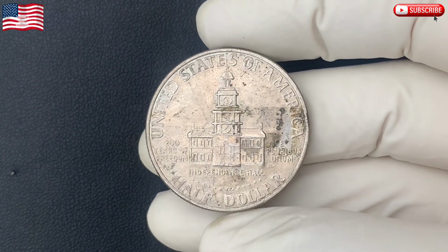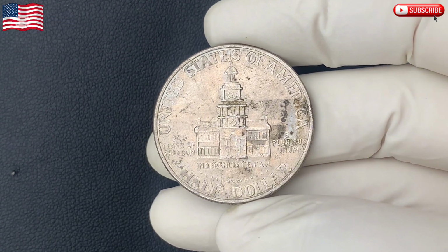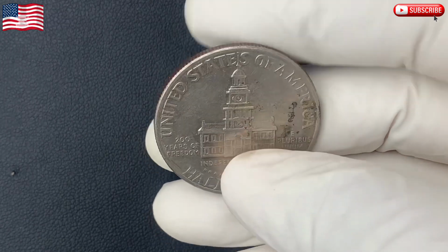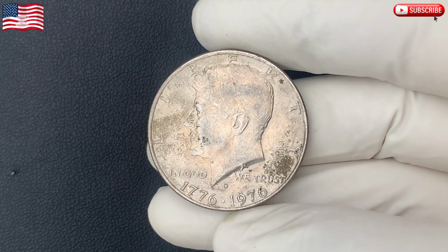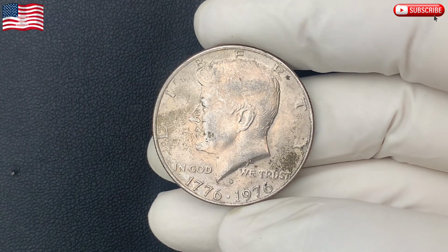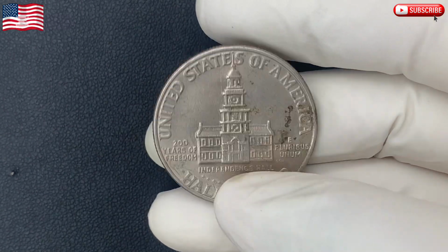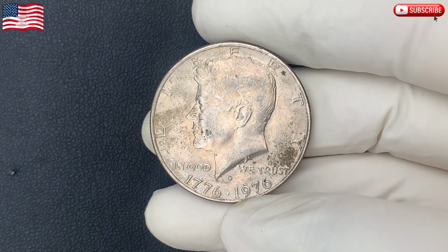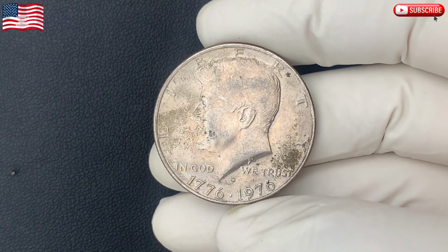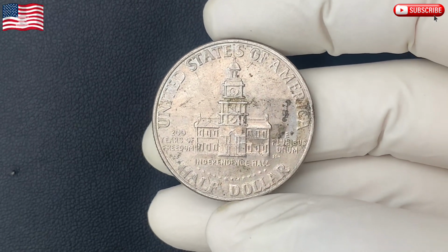Now, let's get to the exciting part, the value. You might be surprised to learn that the 1776 to 1976 Liberty half dollar can be worth much more than its face value of 50 cents, especially if you're lucky enough to have one in excellent condition. On the lower end, a coin in average circulated condition might only fetch a few dollars, around $5 to $10. However, as you move up the scale in terms of quality, you'll start to see the value rise. For a coin in uncirculated or near pristine condition, it's not unheard of to see prices climbing up to $50 or $100. But if you're holding onto something truly rare, perhaps a proof coin with low mintage numbers or one with an error, then the value can take an incredible leap.